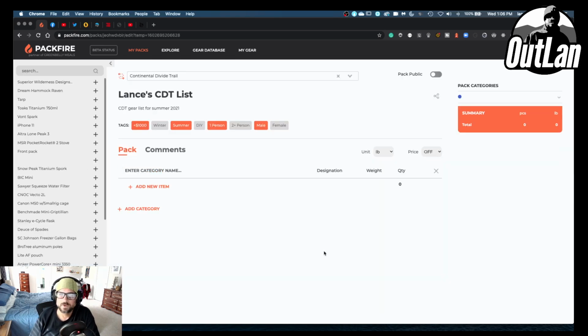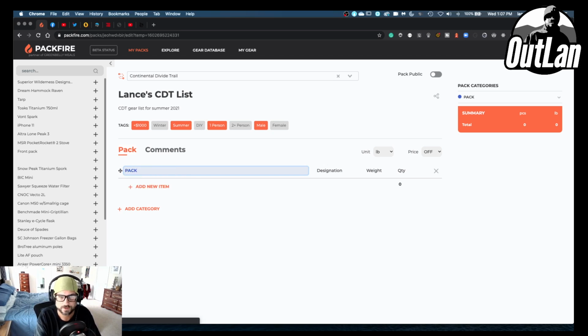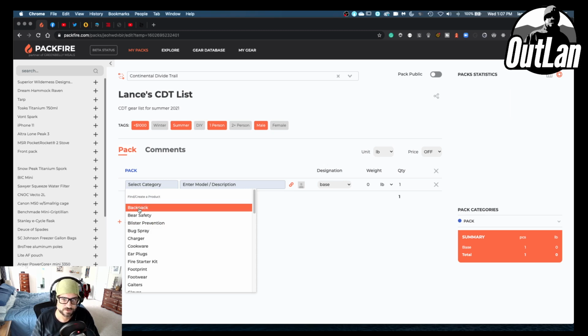This is my CDT list. Now, what I'm going to do is start creating categories. In my case, I'm going to call it shelter, pack, things like that. So instead of the Big 4, I'm going to start with a pack category. Okay, so I'm going to call that pack. Now, this is where it gets really, really useful as I start adding items. So I get this row that pops up. Now I can select from a pre-populated category if I want. So for this specific case, my pack, I'm going to have backpack. So that's the first item.